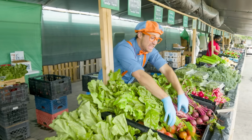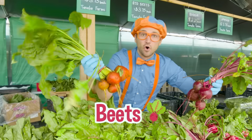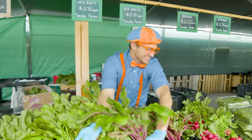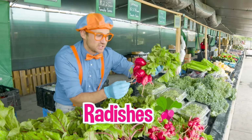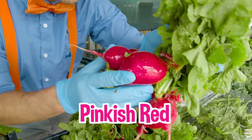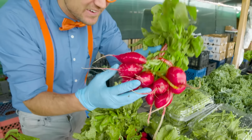Wow. And these are beets. Whoa. These are golden beets. And these are just beets. Oh, look. Check these out. These are cute. These are radishes. Do you see the color? It's kind of like a pinkish red. Yeah, I like that color.